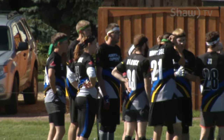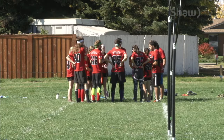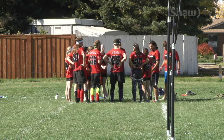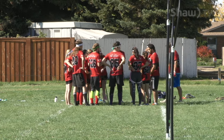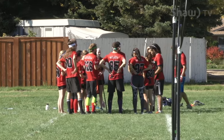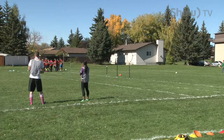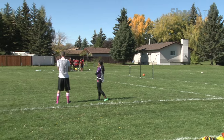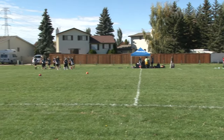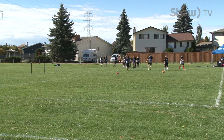Just a little primer on Quidditch while we have this timeout. You see there a number of players with different colored headbands. The green headbands are your keepers. They are your goaltenders. The white headbands are your chasers. They are going to be passing, shooting, and scoring with that quaffle, the white ball that you see out there. The black headbands are your beaters. They play with the bludgers. Those are the orange and red balls. If you tag someone with a bludger, as I mentioned earlier, you must dismount, drop any balls you have immediately, return to your hoops, and tag back in.